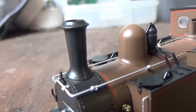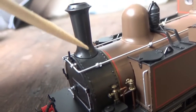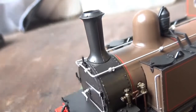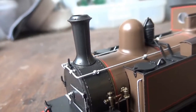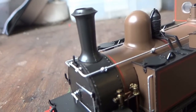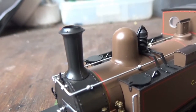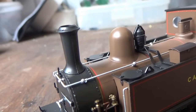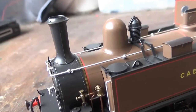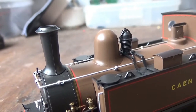We've got a very nice chimney, although there does appear to be a mould line on the chimney, as you can see just there. Not seen a mould line on a chimney before. But there is some nice rivet detail though, regardless, on the bottom of the chimney, and you could fit a smoke generator unit in there if you wanted to. But I'm not too fussed about the mould line, even though it is quite noticeable. But there's not much really that can be done about that, because that's due to manufacturing.